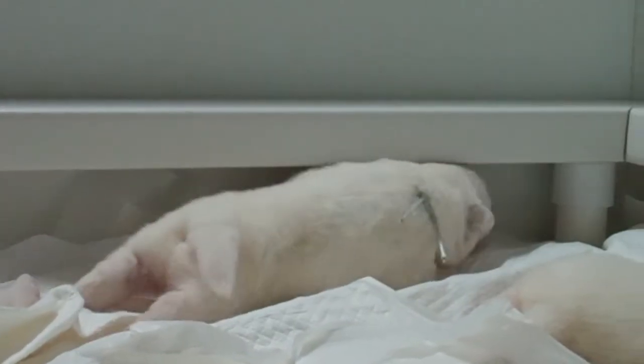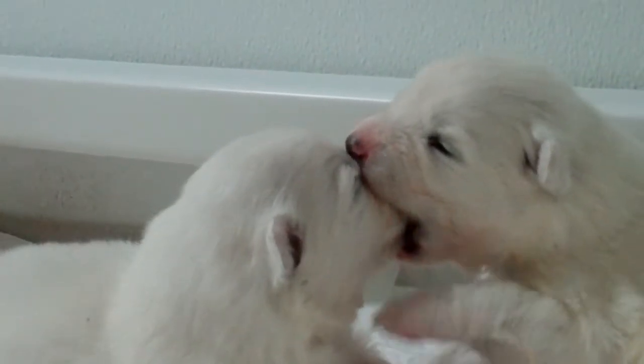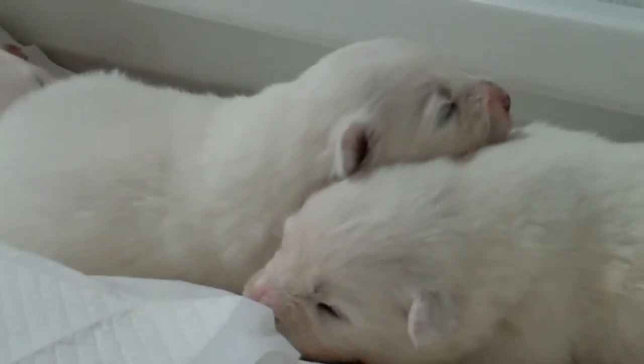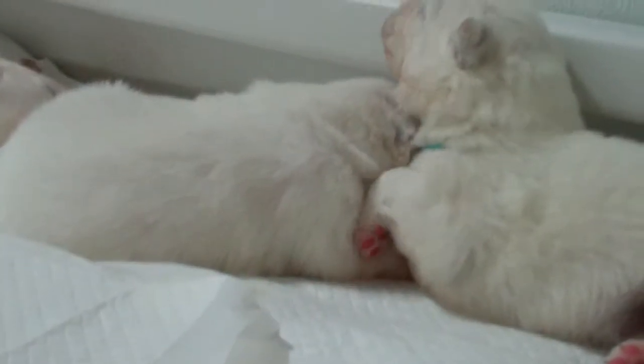That's Silver Boy getting comfy under the puppy rail. They're almost getting too big to fit under there now. Oh, this is the first we've seen of what I call suck face, where they figure out after nursing that there is residue on their faces, and so they can get a little more of their mother's milk by cleaning their sibling's face. It's the cutest thing, and this is the first time I've seen it with this litter.